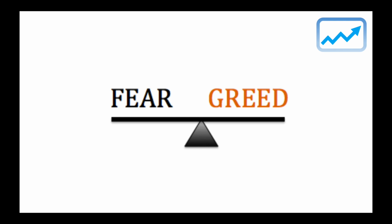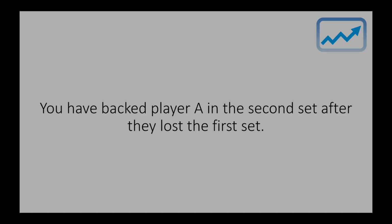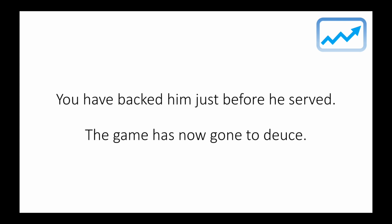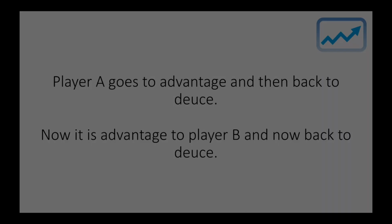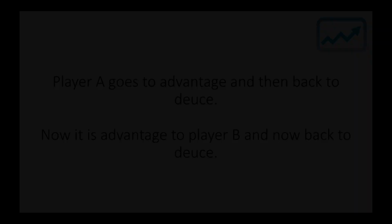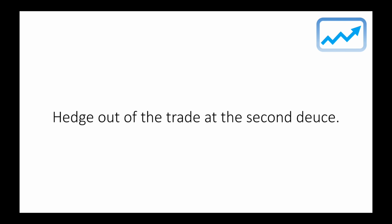Now let's say very simply you have backed player A in the second set after they lost the first set. You have just backed him before he served. Now the game has gone to deuce. No big problem. He's still looking like he might take the game. He goes advantage and then back to deuce. Now it is advantage to player B and now back to deuce. Now my advice in this situation is to hedge out of the trade at the second deuce.